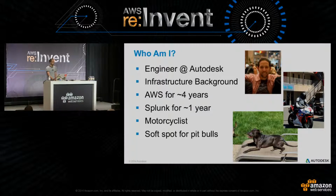So I'm Alan Williams. I'm a principal engineer in the Autodesk Consumer Group. My background is mostly in infrastructure. I've had roles as system engineer, database engineer, architect, the whole gamut, really. I've been using AWS for the past 4 to 5 years, and Splunk for the past 1 year or so.